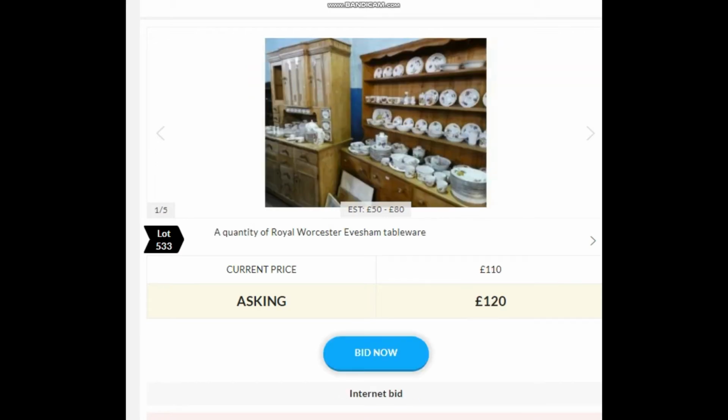533, Quantum Royal Worcester, Evesham, etc. Stadium in there at 110, but I've got 120. Is there 130? 140 now in the room. Is there 150? 160? Is there 170? 160 now then in the room. Selling it away. Thank you.